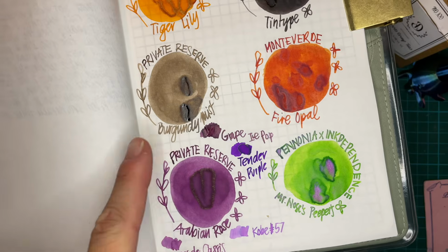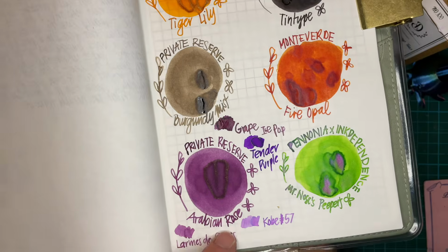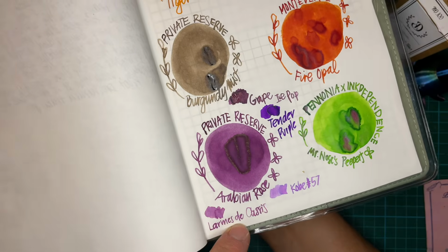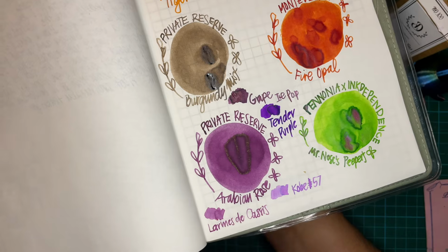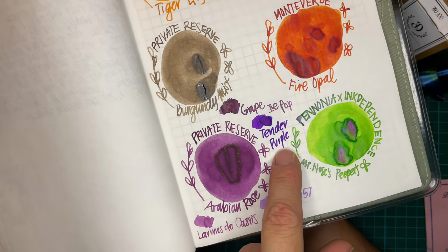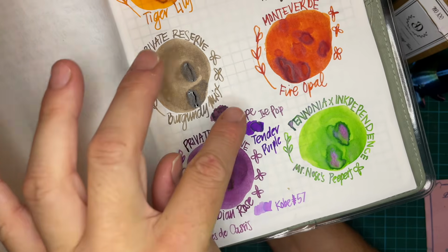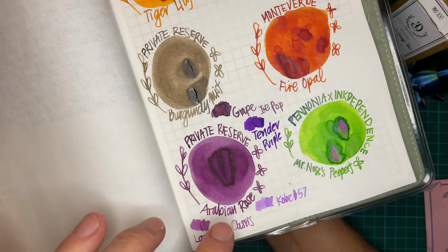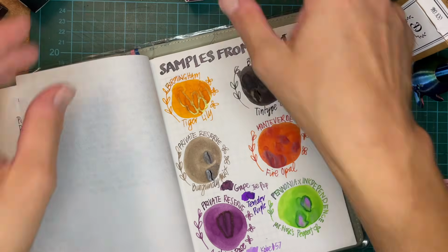But then these are, how do I describe this? I feel like they're similar in intensity. That's not the right word. Darkness, value, maybe value is the right word. This is really high, intense, and this is very light. And these three are in a similar value level, but they have different warmths. Yeah, that's a word now.